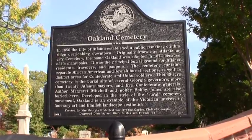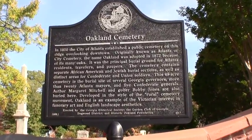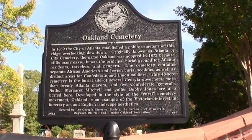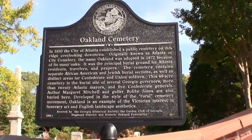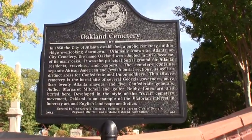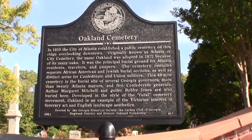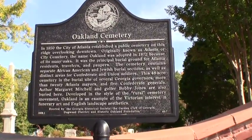In 1850, the city of Atlanta established a public cemetery on this ridge overlooking downtown. Originally known as Atlanta or City Cemetery, the name Oakland was adopted in 1872 because of its many oaks. It was the principal burial grounds for Atlanta residents, travelers, and paupers. The cemetery contains separate African American and Jewish burial sections, as well as distinct areas for Confederate and Union soldiers.